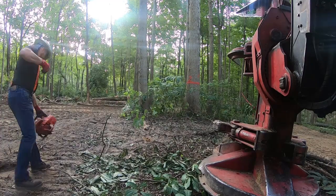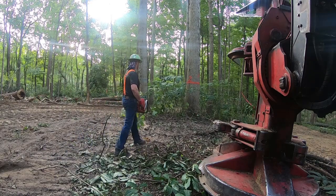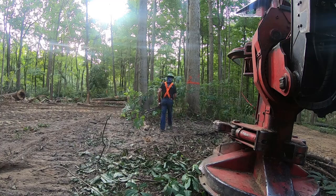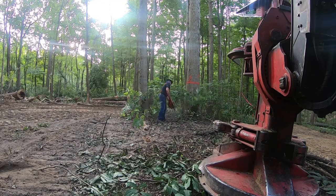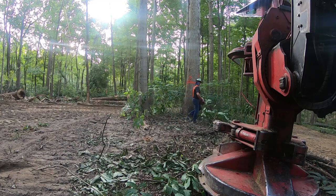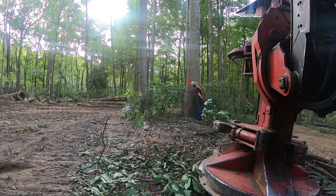I want to go ahead and apologize for the daggone sunlight. The camera lens wasn't wiped off when I went into this, and that sunlight coming in looks crappy. And I don't have an ND filter on this thing at this time, so just kind of bear with it. It takes me a minute to cut this tree. If you can't stand the looks, just skip forward about 20 seconds or so, if you don't care or whatever.